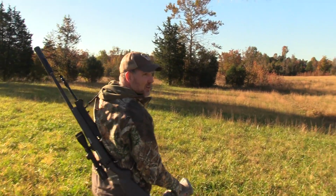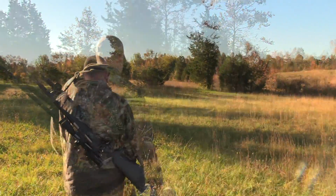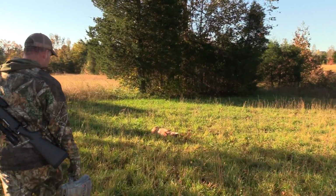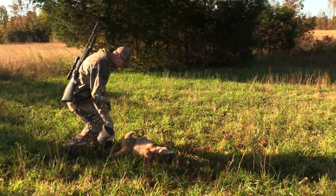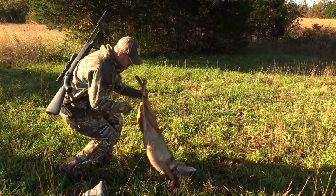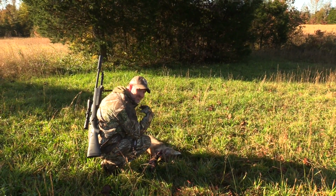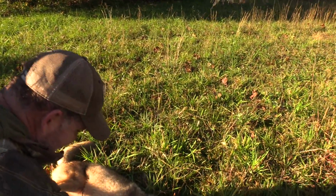There's our second coyote. We'll go there and get the first one. Drag it back up this way. Ooh, it's bloody. Good grief. Another female. That sucker's bottom jaw is down inside it. Look at this, come over and look at this. That camera. Look at it down there.